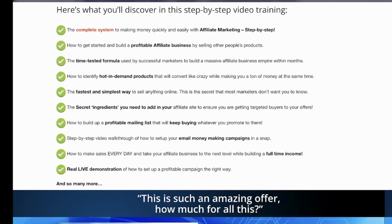The complete system to making money quickly and easily with affiliate marketing, step by step. How to get started and build a profitable affiliate business by selling other people's products. The time-tested formula used by successful marketers to build a massive affiliate business empire within months. How to identify hot and in-demand products that will convert like crazy while making you a ton of money at the same time. The fastest and simplest way to sell anything online.